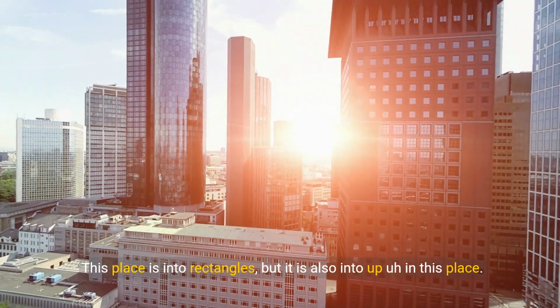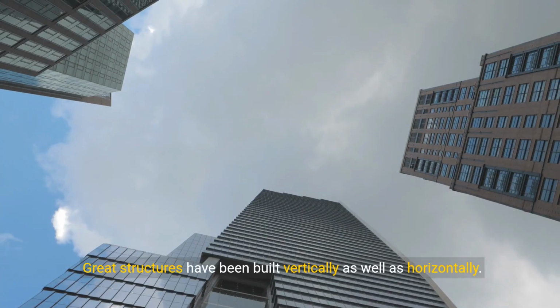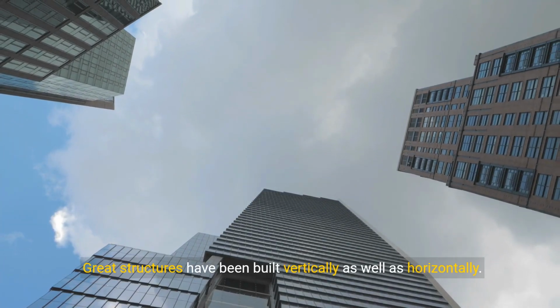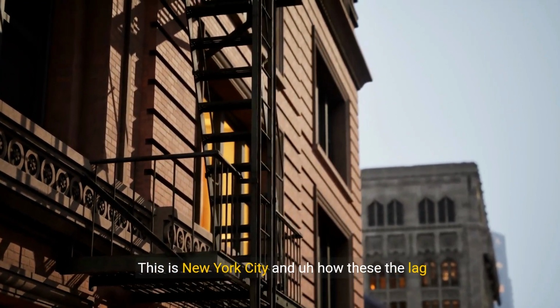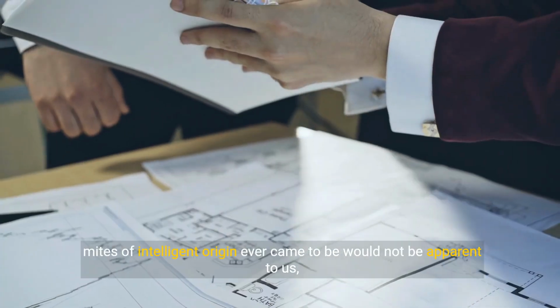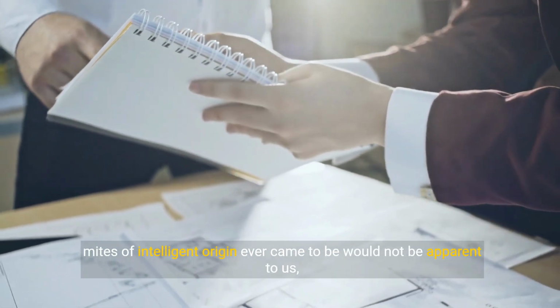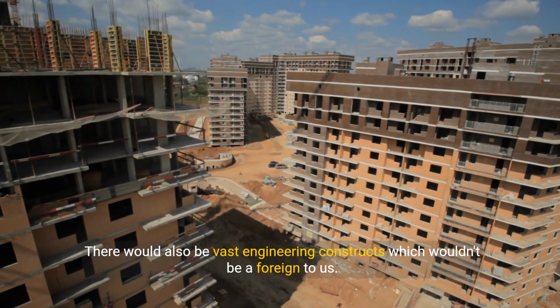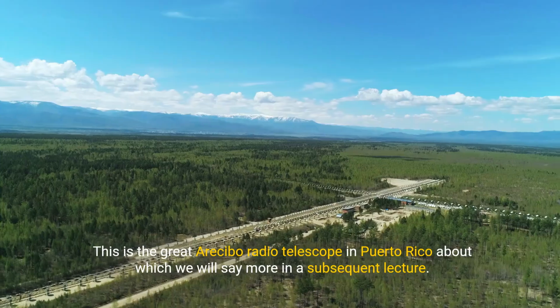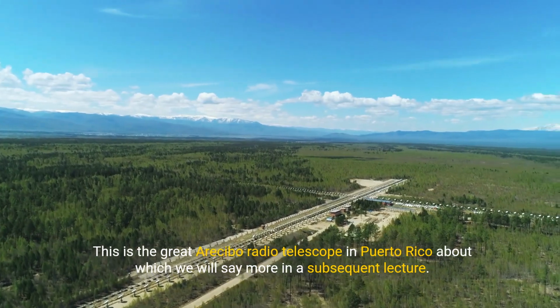This place is into rectangles, but is also into up. In this place, great structures have been built vertically as well as horizontally. This is New York City. And how these stalagmites of intelligent origin ever came to be would not be apparent to us, much less why they would want to build up when there's so much unused ground to build sideways on. There would also be vast engineering constructs which would be apparent to us. This is the great Arecibo radio telescope in Puerto Rico, about which we will say more in a subsequent lecture.